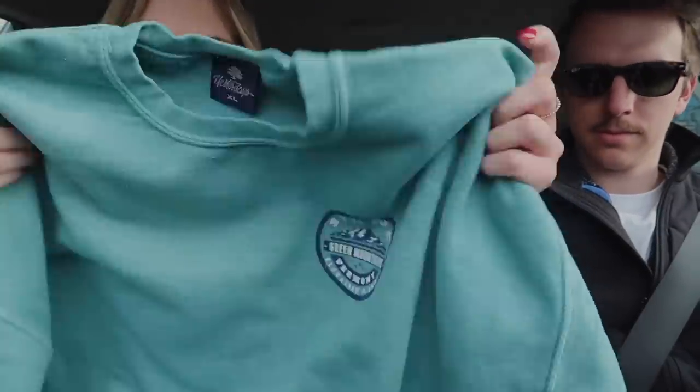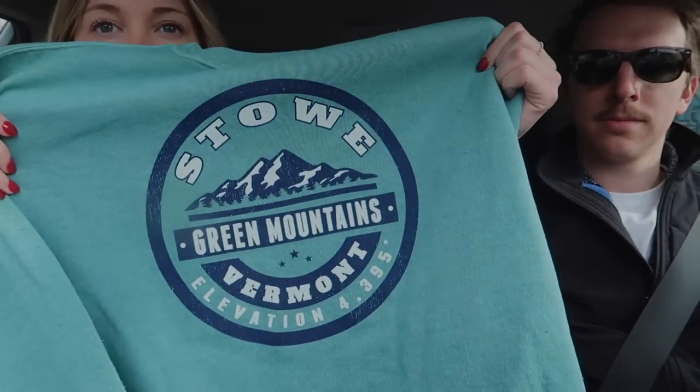And then it's one of those, I don't think it's a Comfort Colors, but it has that worn vintage look. But I love the color of it. And the back says Stowe. I love this color. It's just so cozy and soft. So we got that at the general store.